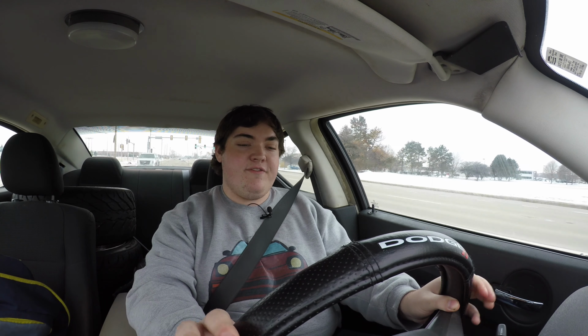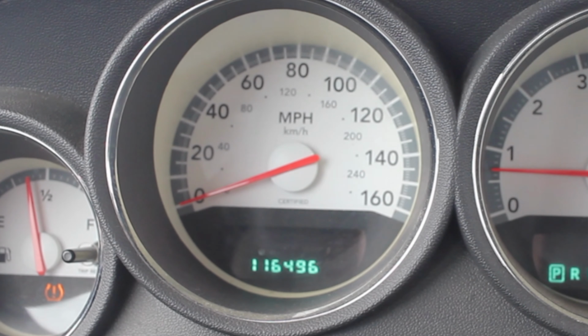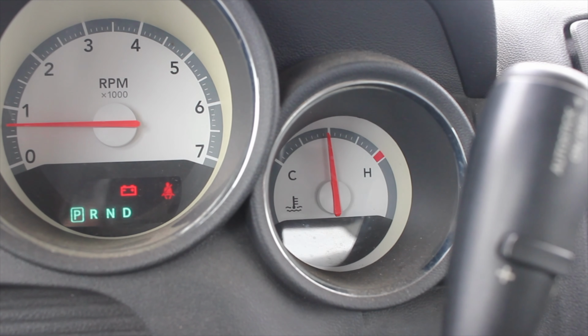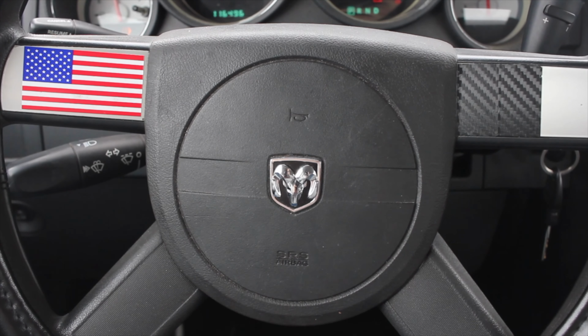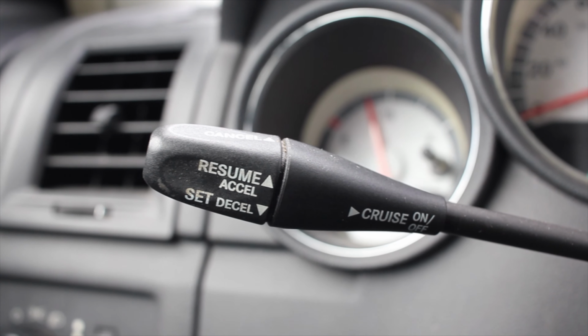Well, in front of me, I have 4 gauge pods. The center 2 pods are my tach on the right and my speedometer on the left. Then to the far left, you have fuel, and on the far right, you have coolant temperature. That's all that you actually get. There's no extra gauges. You have your warning lights, of course, but there's no extra fluff. On the steering wheel, I have no buttons. There's actually a stalk behind the steering wheel for the cruise control, and that's where that's controlled. It's not actually on the steering wheel.